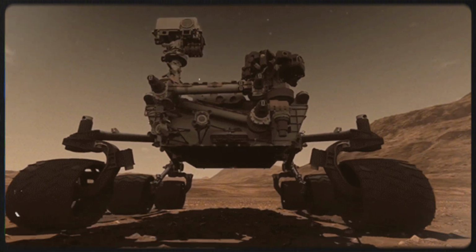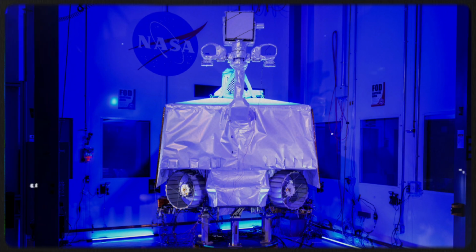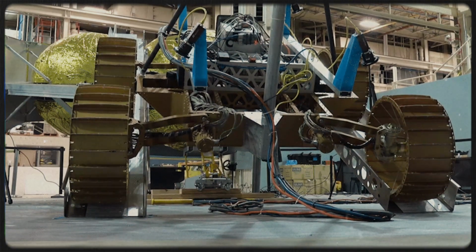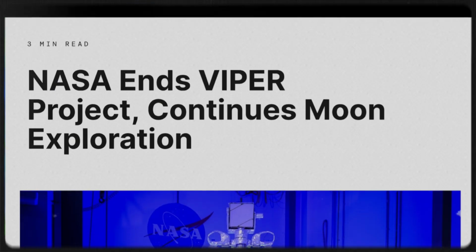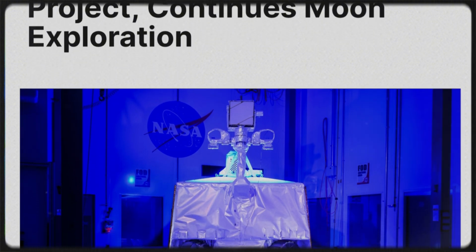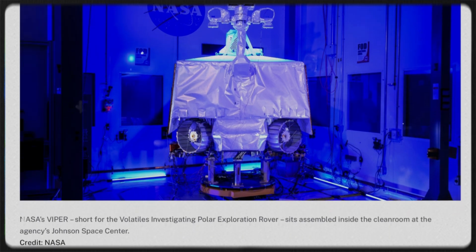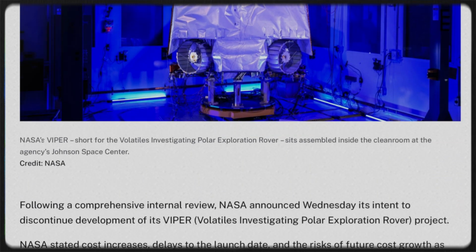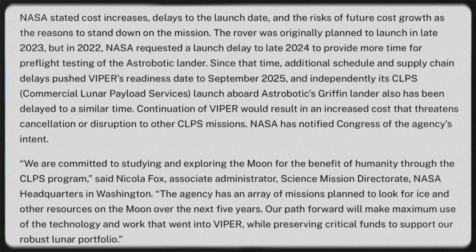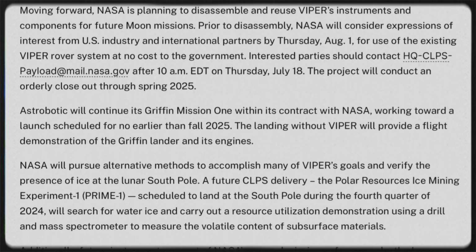In contrast, not all missions are successful. Recently, a mission that hadn't even begun was abruptly ended, and the situation is quite dramatic. Enter NASA's Viper Lunar Rover, announced in 2019 as part of the Commercial Lunar Payload Services program. This rover, developed by NASA's Ames Research Lab, was set to be delivered to the lunar South Pole by Astrobotic's commercial lunar lander to explore permanently shadowed regions that might harbor water. However, NASA recently revealed that they are canceling the project, which had already cost $450 million in development due to budget overruns. What a twist!